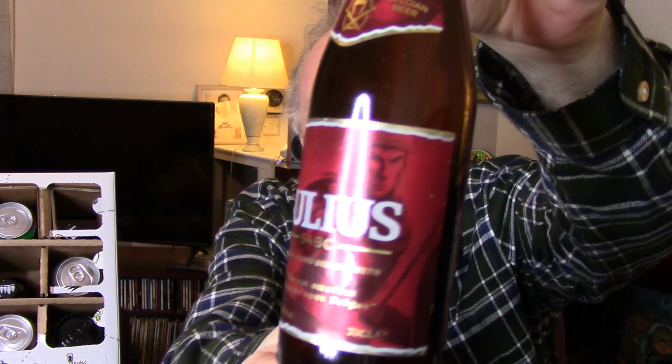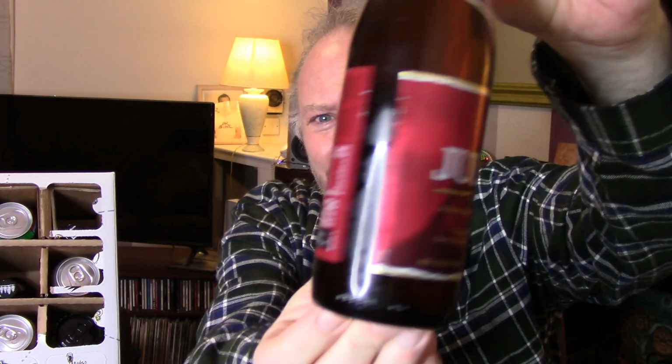What's it saying here on the back of the door? It says this strong blonde from Hoegaarden packs a delicious hit of ripe fruits and peppery cloves. Yeah, cloves not one of my favourite flavours, but you know. Julius is the stuff that empires were built on. Okay, right, so a clovey can of beer that's 8.5. I will give it the benefit of the doubt. So yeah, we're having a bit of a wide range of strengths as well here.